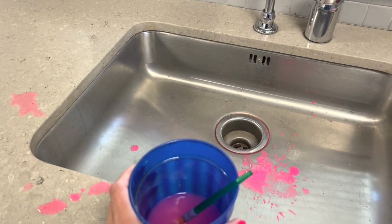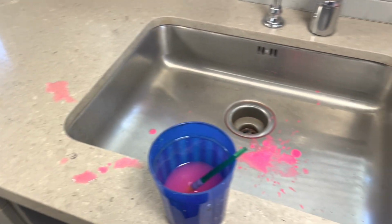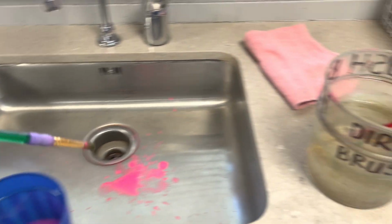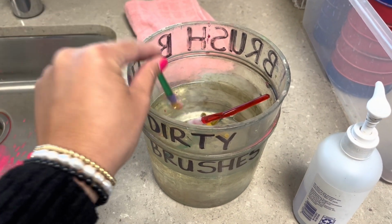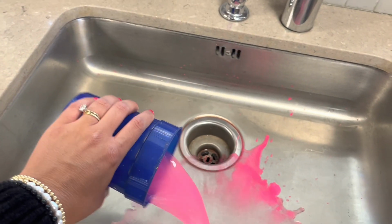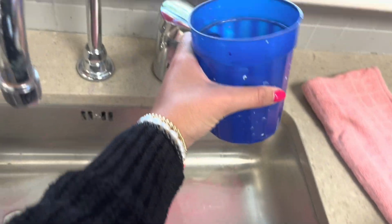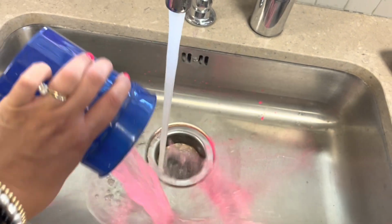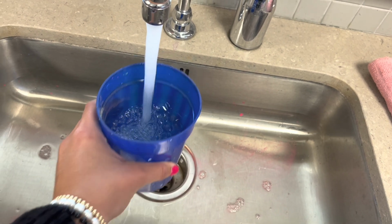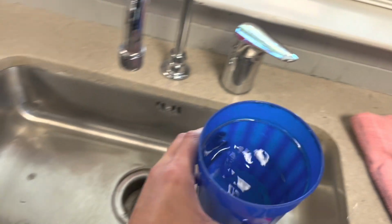Oh no, it looks like someone made a mess here at the sink. Let's take care of putting our water cup away first. Put your used paintbrush in the dirty brushes cup. Then, to clean your cup, pour out the dirty water and rinse your cup at least once. Then you can refill your water cup about halfway and set it on the counter for other students to use.